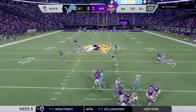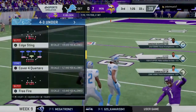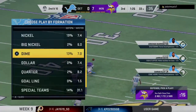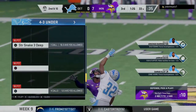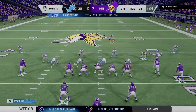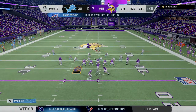Trying to shake off the interception. He'll look to throw. And that will be incomplete. Would have been a big hitter if they had connected. Instead, it's second down. We've seen good cover skills on display throughout this game, really from both teams. And there's another nice example there of them making it difficult to complete a pass. Second and 10 from the 33-yard line.